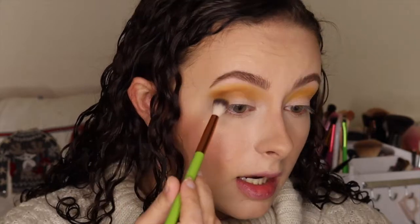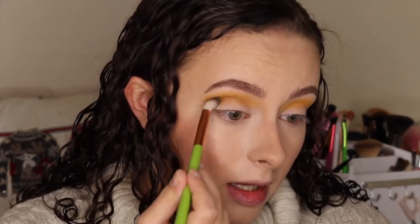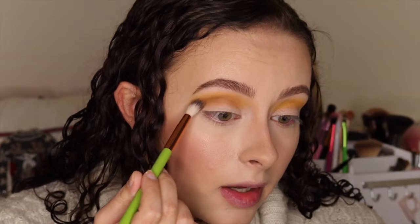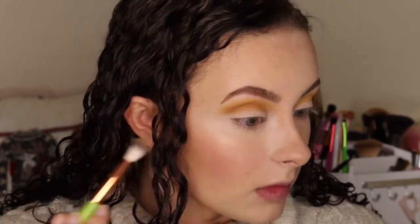I feel like I've been doing, other than my green look that I did with the Blood Money palette, a lot of neutral looks lately. And I feel like that's because you're gonna have a neutral look for your wedding, so I'm just trying to figure out exactly what I want.